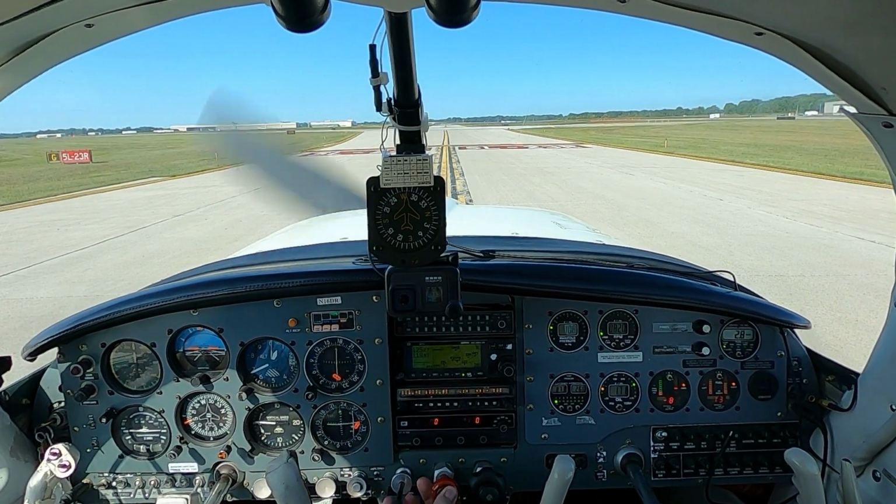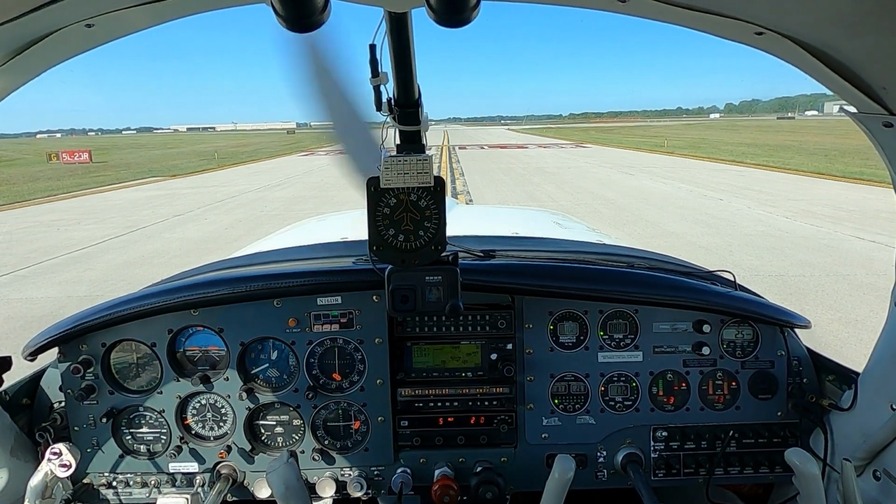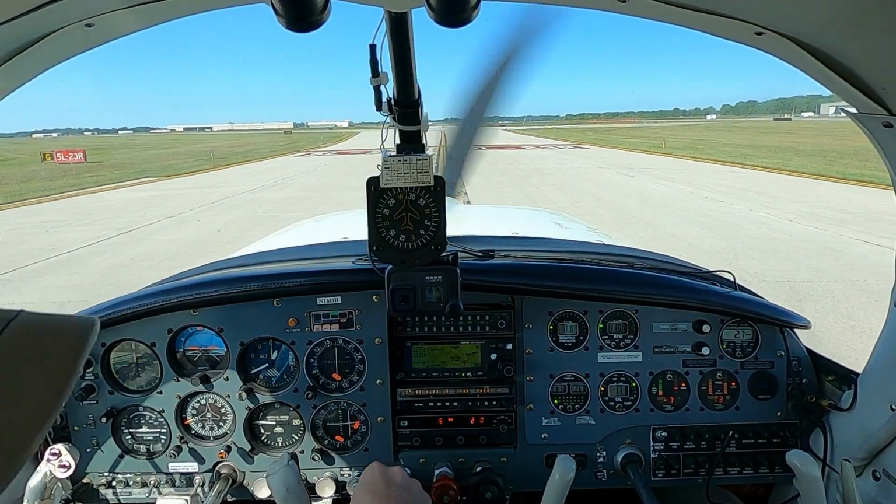Mooney 16 Delta Romeo, Willow Run Tower, on course approved, runway 23 right, clear for takeoff, remain clear of Class Bravo. Clear for takeoff 23 right, remain clear of Bravo, Mooney 16 Delta Romeo.